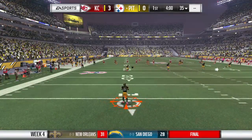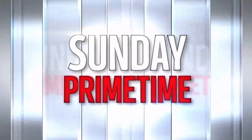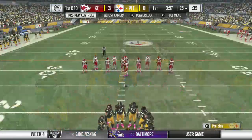Yeah, it's hard to say who actually won that opening drive. On the one hand, anytime you can come in as a road team and get an early lead, you're going to be thrilled. But at the same time, to have the ball as deep in enemy territory as they did and come away with only 3, that's got to be a little bit of a disappointment.